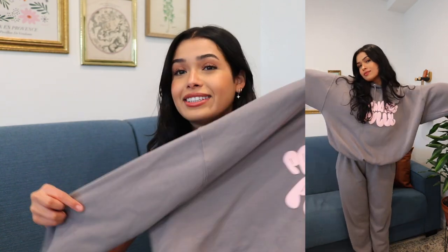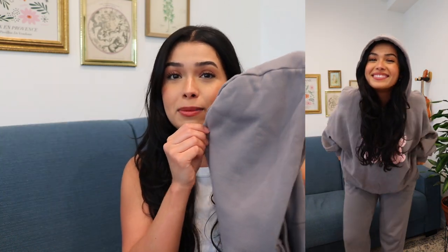I love that the sleeves are really big and the hoodie itself is really big. I'm obsessed and I will be living in these sweats. Also, I want to mention that this white tank top is also from Princess Polly. I got this 2 years ago and they definitely still offer it. It is just like a casual cropped tank top that you can wear with anything. It's not included in the haul, but if you're interested, I will be linking it down below as well.